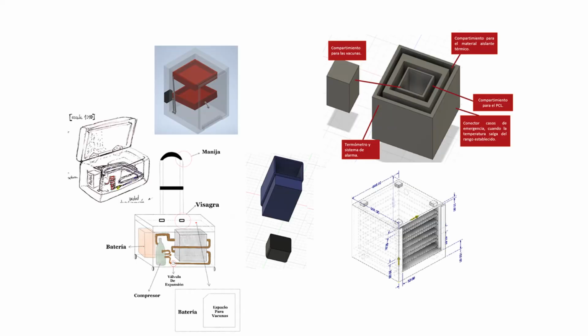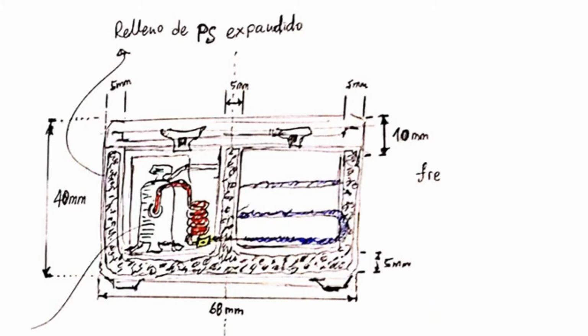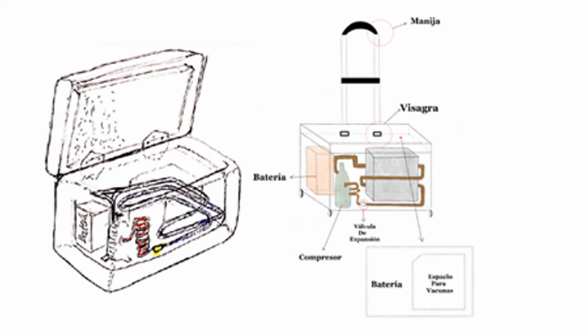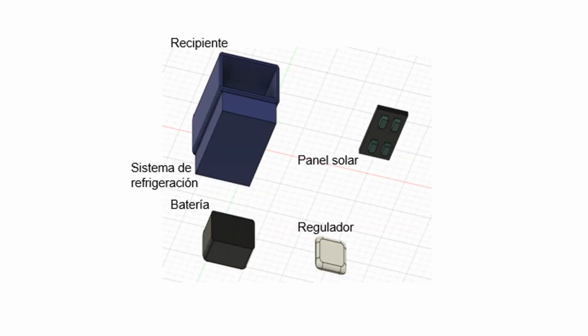Moving on in the design process, the team now had to come up with a variety of alternatives to attack the problem. These alternatives were divided into two main groups: active systems and passive systems. In the active systems, the team proposed two alternatives. The first one involved a portable compression refrigeration system powered by a lithium battery. This concept was prototyped using sketches. On the other hand, members of the team worked on a thermoelectric refrigeration system using Peltier cells and solar panels to feed a battery when needed.